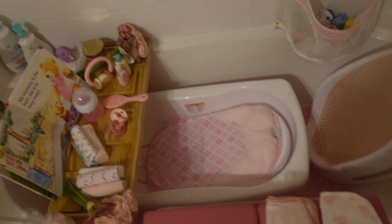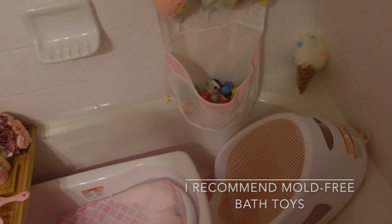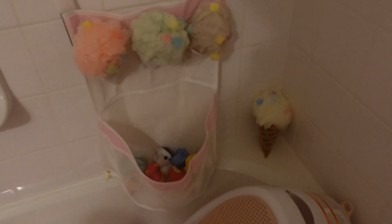This is a kneeler for me to kneel down and an elbow thing for my elbows. She has toys, but she's so young, she hasn't even played with any toys yet. They're just there to look cute. Also, she has these loofahs that are ice cream. I think they're so cute. Got those from Amazon as well. And that's pretty much our setup for bath time.